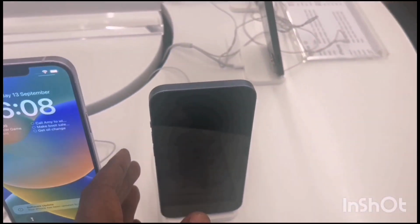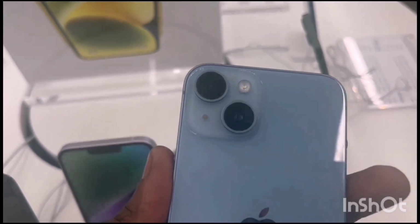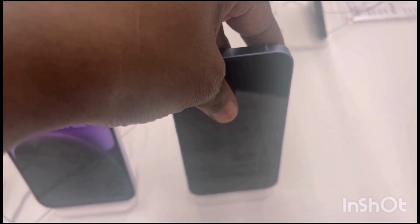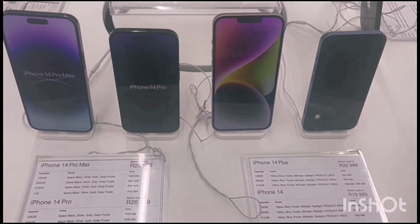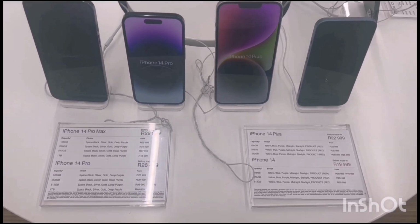And then we have the normal original iPhone 14. This one does not appear to be charged and it does not turn on, but it is also small, just like the iPhone 14 Pro, but it only has 2 cameras. It's basically the iPhone 14 Pro with 2 cameras, because they're small, they're the same size. But these are the 4 iPhone 14s that we got.